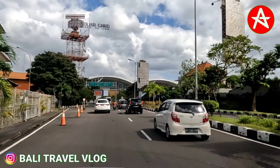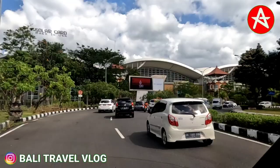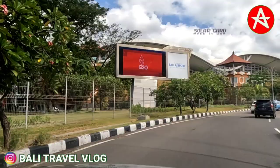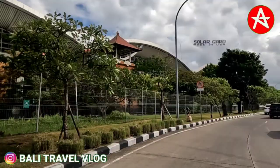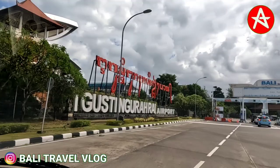You see the big building at the front? Yeah, that is International Airport Bali. Actually, International Airport Bali and the domestic airport are next to each other. I mean they stay together in one area, just next door. Okay, you see the left side? This is the big sign for Gusti Ngurah Airport Bali. Looks so beautiful, isn't it?